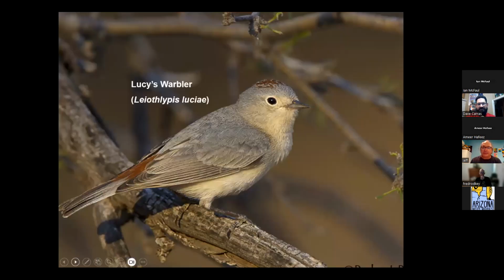Lucy's warbler. If you're a birder, warblers are often a favorite group because they're very colorful. Lucy's warbler is sort of on the drab end of the scale as far as warblers go, but I really like it because it's in there with us during the summer. All these other warblers are up in the mountains. They're having a great time. The Lucys are out there. Yep, another hot one. It'll probably be the same tomorrow.